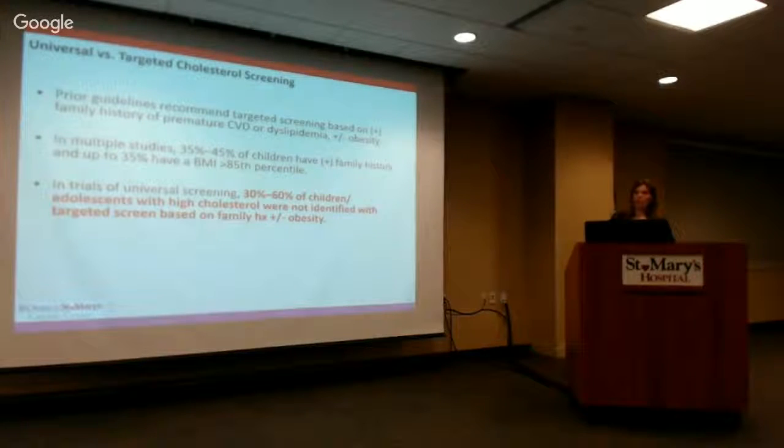I agree with the universal screening as opposed to targeted, which previous guidelines actually had endorsed. We have data suggesting that if we only screen kids who have a history of obesity or a family history of early heart disease, we're missing nearly 50% of children who have high cholesterol.